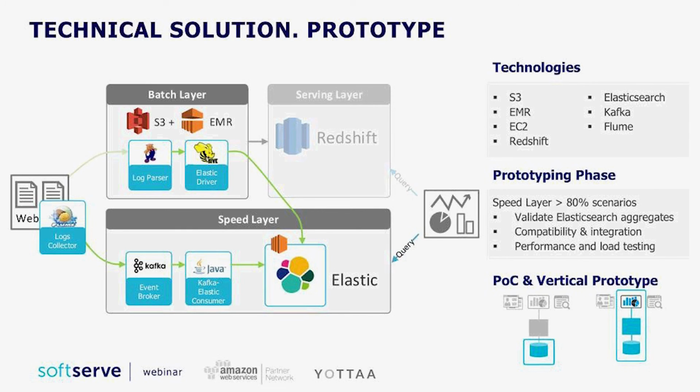We started from a POC in order to evaluate Elasticsearch aggregates. And for Elasticsearch load testing, we needed a component which could load web logs into Elastic. So instead of investing time and money in implementation of a Kafka Elasticsearch consumer, we deployed an EMR cluster in a few clicks and created a web logs processing pipeline using Hue, Pig, and Hive, which is much faster than implementing a custom application. So we successfully evaluated Elasticsearch and started a vertical evolutionary prototype in order to evaluate compatibility of the selected open source library and integrate speed layer components.